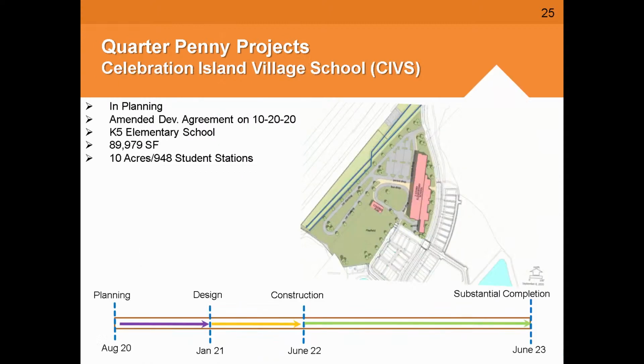Very good. And back to the west side of the county, Celebration Island Village School, Elementary School, is a project that we initially anticipated to get into construction about a year ago, but because of developer issues, we had to defer that project. That project is now moving forward again. We do have an approved revised agreement with Mattamy and the Celebration Company. The project will soon go into design. We have recently negotiated a design fee, and we'll be bringing that to the board on December 15th.